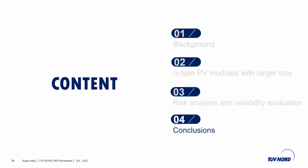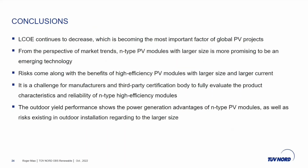So, fourth, with our conclusion, LCOE is becoming the most critical factor of global PV projects. Also, the N-type module with large size is more promising to be an emerging technology. Risk comes along with the benefits of the high efficiency module. Also, it's a challenge for manufacturers and third-party certification to fully evaluate the product characteristics and reliability. Our outdoor yield-based performance shows the power generation advantage of N-type modules.